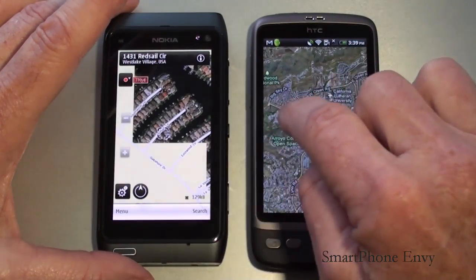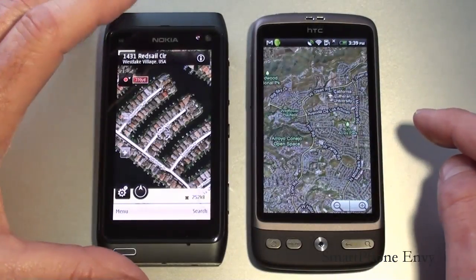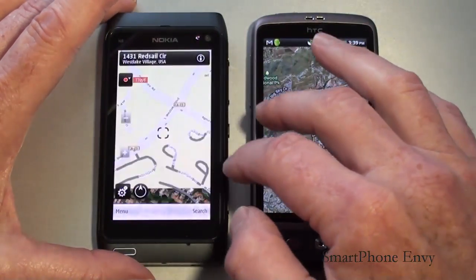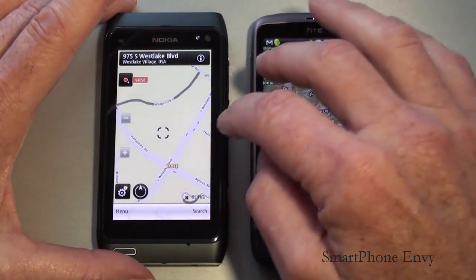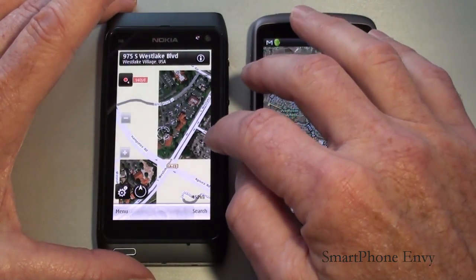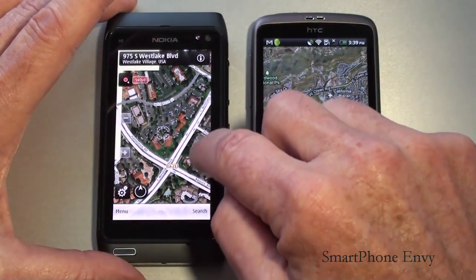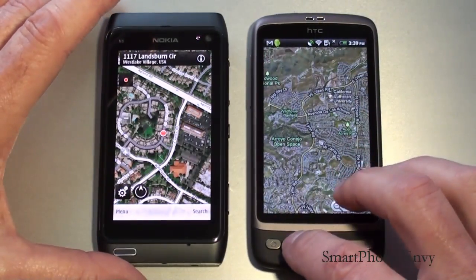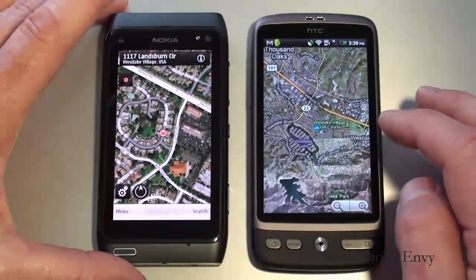One of the things that's nice about the N8 is this little indicator in the center. It gives you the address up here at the top, which is pretty cool. So the N8's a little bit slower in satellite view as far as scrolling and definitely in redrawing. Let's go back to my location. And my location on both.